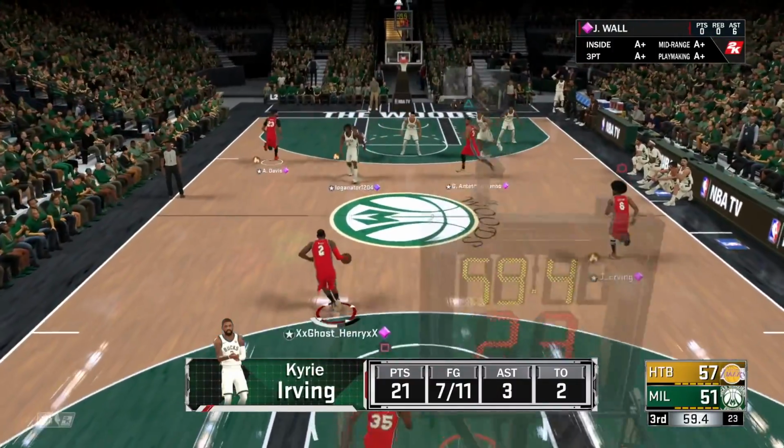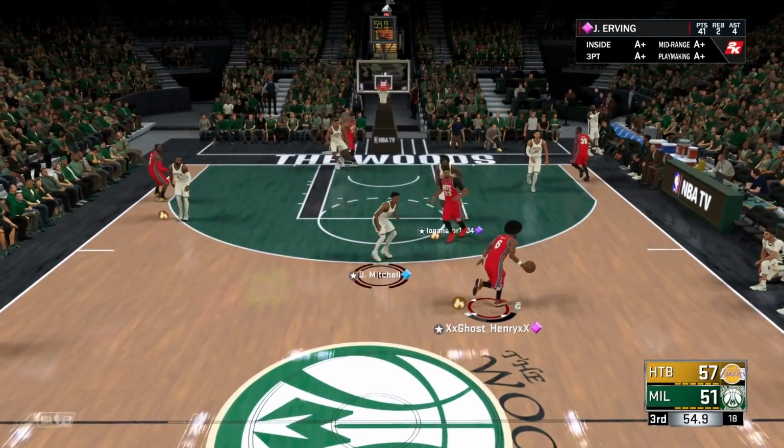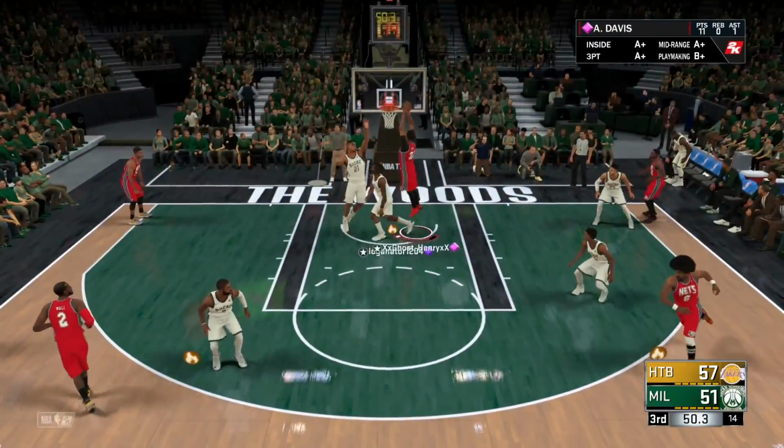All right, let's go to John Wall. John Wall back to Julius. Oh, he's going to off-ball with his big again. I'll take it. I'm going around the screen. I'm attacking. Psych, I'm going to AD. Pump fake. Going to the rim, and I'm putting it down.